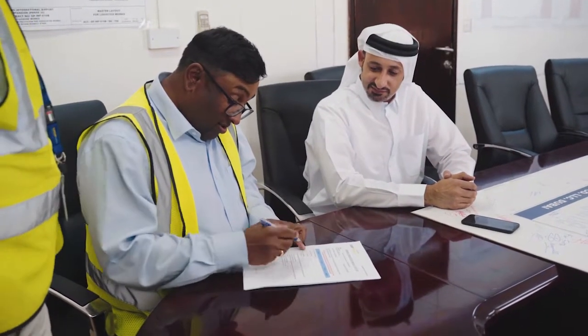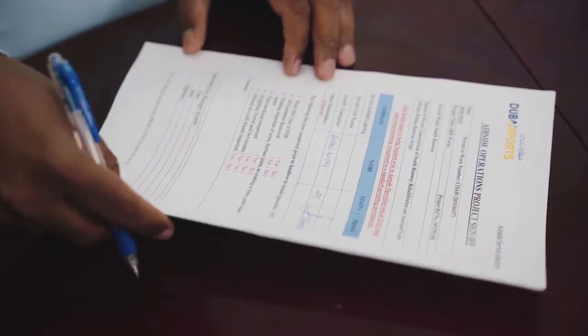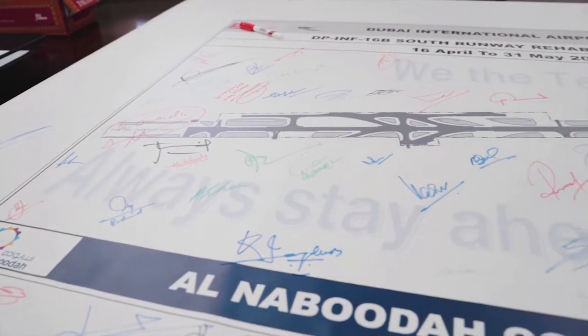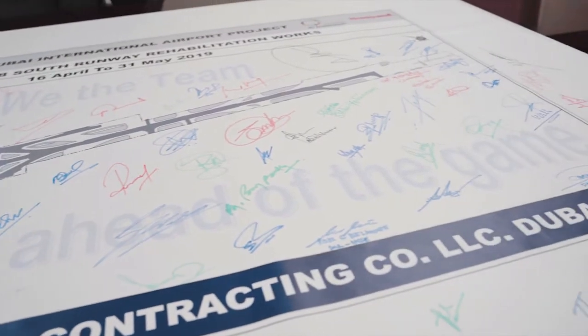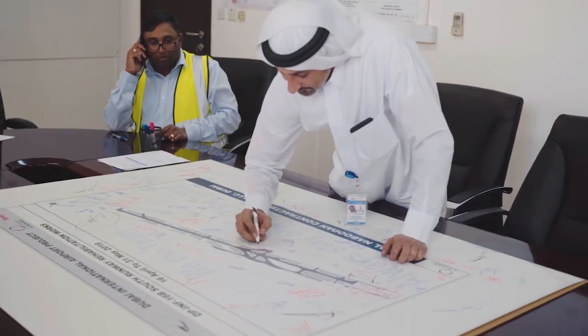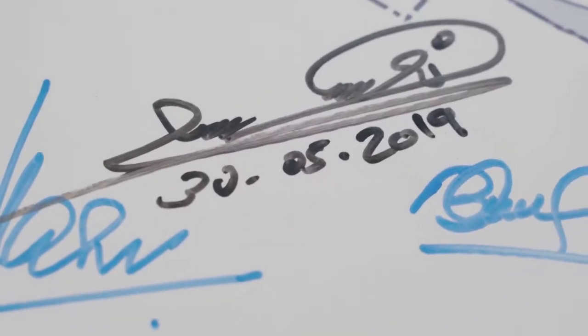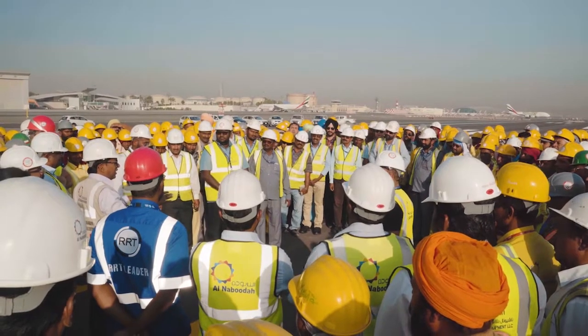At midday on Thursday, May the 30th, Al Naboodah formally signed off the operation of the South Runway to Dubai Aviation Engineering Projects. It marked the culmination of a 45-day window that had challenged the collective expertise of hundreds of people, involving thousands of pieces of equipment, tens of thousands of man-hours, and months of preparation.